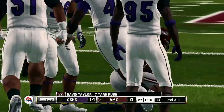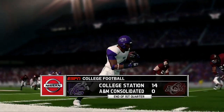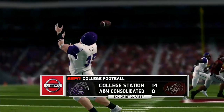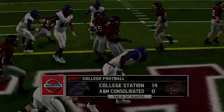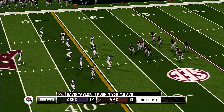Run there. Taylor picks up about 7 yards on the run. So at the end of one quarter, the Cougars in front, 14-0. And we're back for more action here in quarter number two.